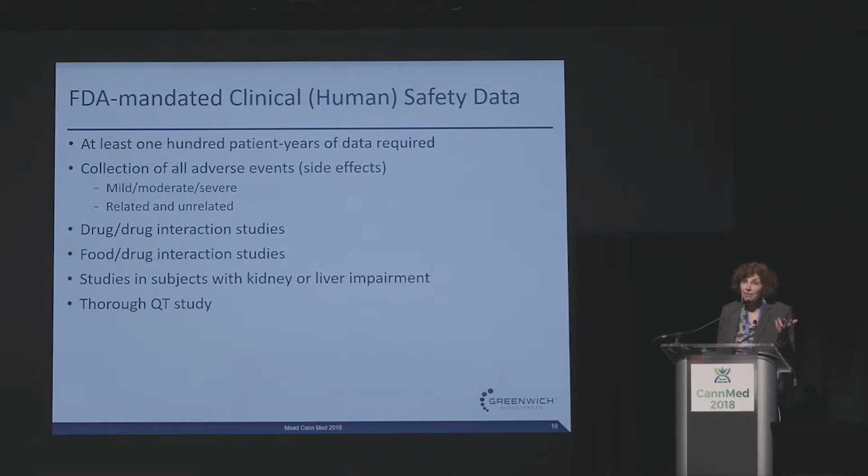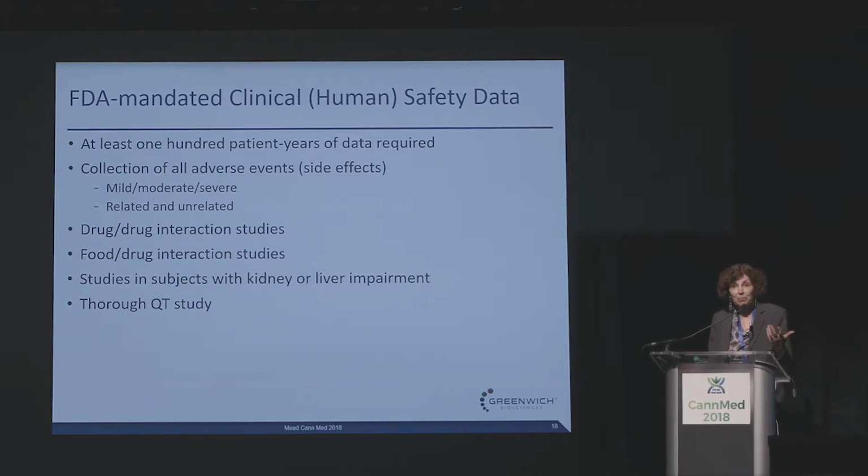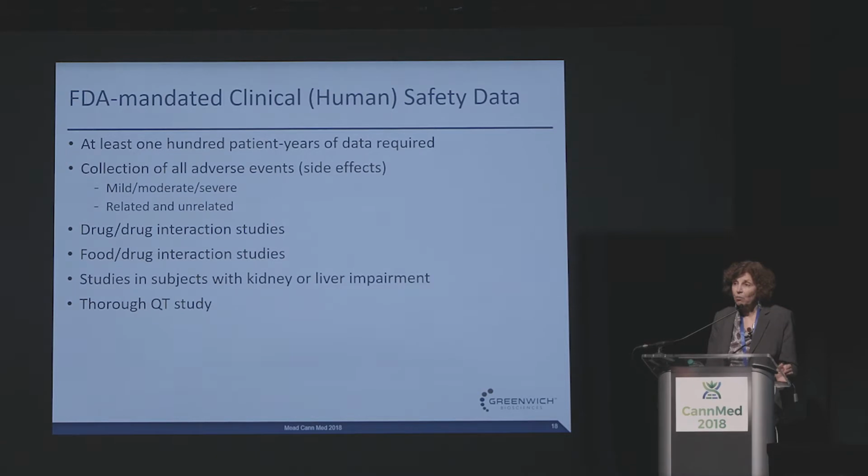We also need human safety data, at least 100 patient years, which can be hard to get in a short-term clinical trial. We have to collect and compile all of the side effects, from mild to severe, whether or not related to our product. We have to do drug-drug interaction studies, which is particularly important for CBD because it interacts with the superfamily P450 enzymes. We have to do food-drug interaction. We have to do studies in subjects that have kidney or liver impairment. We have to do a QT study, which is to see whether the product affects the heart.